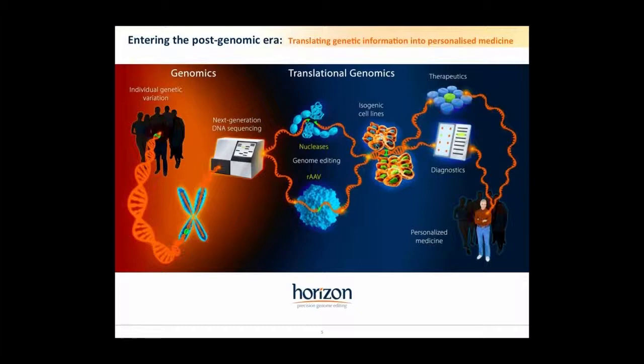Now, one of the real benefits of having this technology at this particular time is that we have a lot of information now from different genomics platforms where we've been able to analyze individual genetic variation and identify those which are disease-causing or disease-associated. And then we can use genome editing in either of two flavors, either nucleases or with AAV, to create isogenic cell lines. And we then use these for the development of either therapeutics or diagnostics, all leading to the development of personalized medicines. So the aim here is to get the right medicine tailored towards your particular disease based around the patient genetics and the understanding of those genetics in resistance and sensitivity.